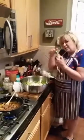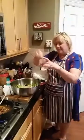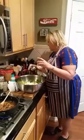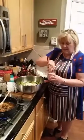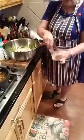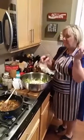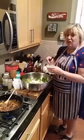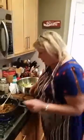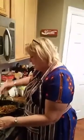And then I take a little bit of Tabasco and sprinkle a few drops in. And then mix it up. And it makes a really nice spicy sauce. It's delicious.